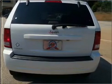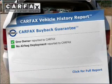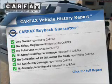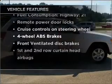Premium wheels lend a distinctive appearance. Brake safely with the anti-lock braking system. This vehicle comes with a Carfax report, which reduces your buying risk by providing the vehicle's history before you purchase. And with these notable features, you won't want to miss out on the opportunity to own this amazing vehicle.